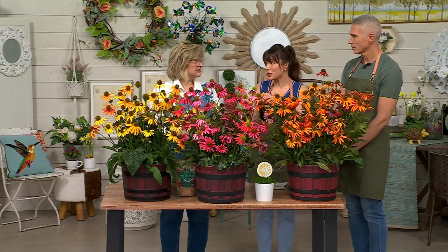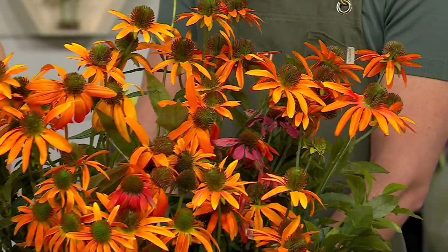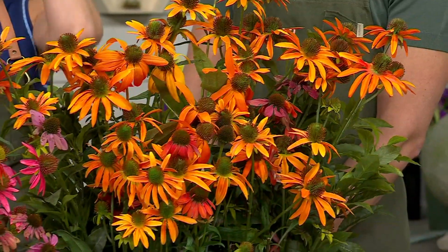I don't think it made it this winter. We had some very, very, very cold weather. Yeah, I don't think it's coming back up this year. It's not all created equally. I love these super hardy colors. These are the colors we want.